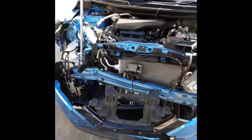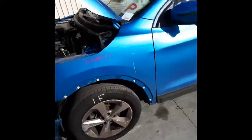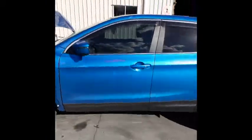This vehicle has sustained damage in the front end. We have the left-hand fog light, left surround, left guard appears to have no damage. This vehicle is fitted with 17-inch factory alloy mags. Left front has a good tyre. Left power door mirror, camera type. Both left-hand doors appear to have no damage.